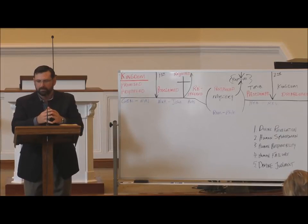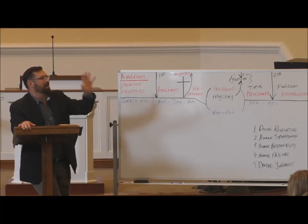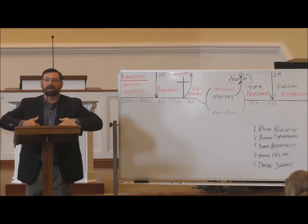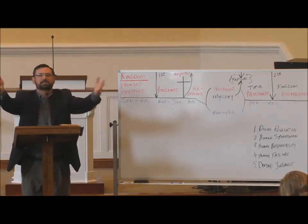Now, notice here on the board, five things, and I've given you this many times, and if you've never written this down, you need to write it down, because if you will understand those five things, you will identify the dispensations in the Bible. Every dispensation is marked by, number one, a divine revelation. That means new revelation that brings about a big change in how God's dealing with man. With that comes a human spokesman to make it known. God reveals it to a man. The man writes it in the Word of God by the Spirit of God.